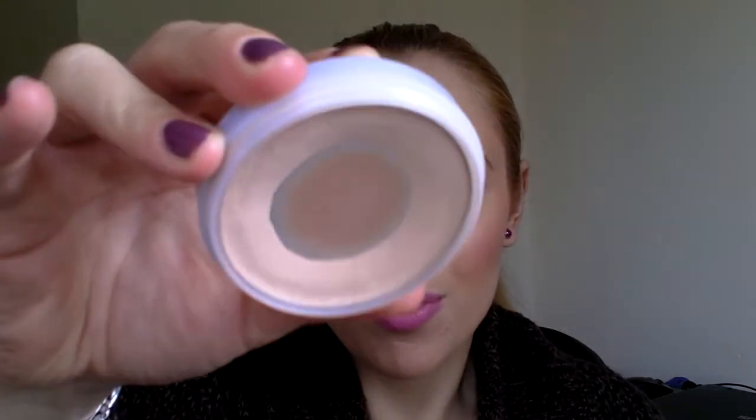I've also got the Boots Natural Collection powder in the shade Cool, and this is a really decent powder for a very inexpensive price. I think it's like $1.99, and one thing I really like about it is the shade. It's pretty darn good for a drugstore powder. They tend to be very orange, whereas this one really isn't. This one is pretty close to my skin tone, which is really, really good.